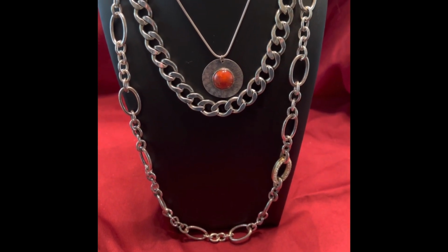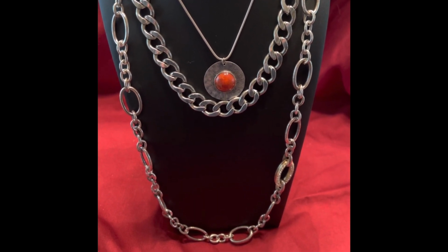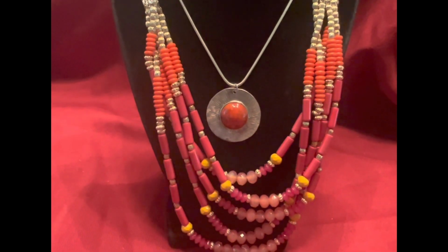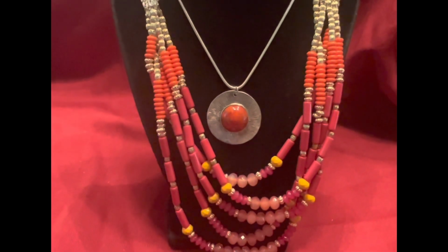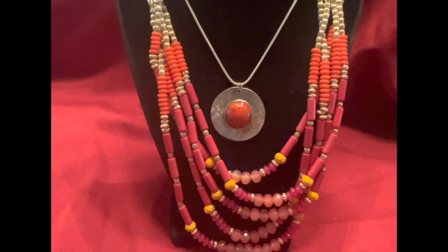One of them is quite heavy, and the other one, if I'm not mistaken, is a J. Crew. And the last combination that I'm going to show you guys is this one. This little necklace is more of a tribal style necklace. It's mainly just a fashion piece, but I really like this combination.